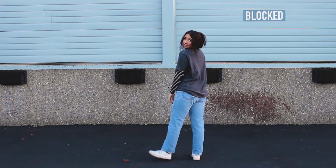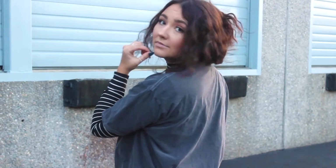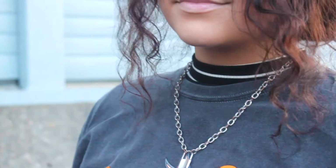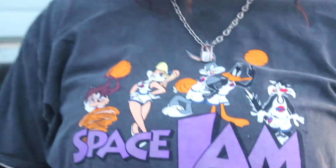Okay, so this outfit is a little more casual. I just got this Space Jam shirt from Pretty Little Thing. And then underneath it, it's literally just a crop mock neck long sleeve t-shirt. And I really like the stripes because it adds a little detail to it. I got it from Topshop.